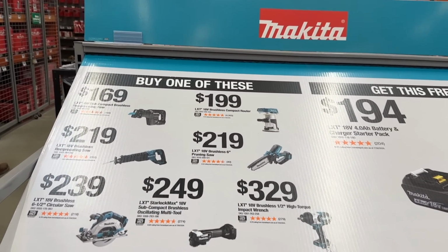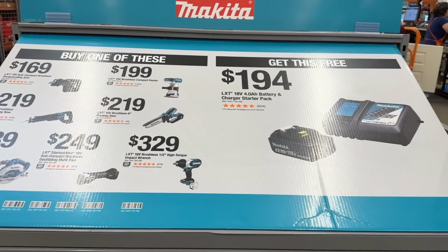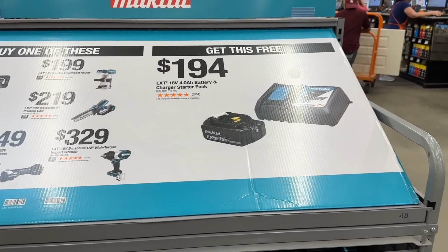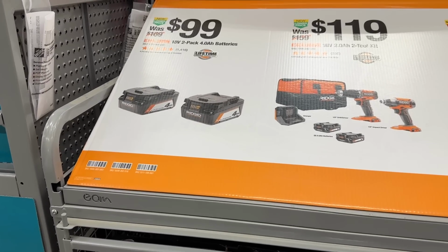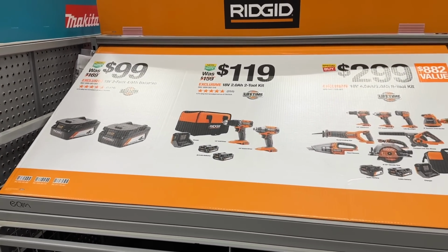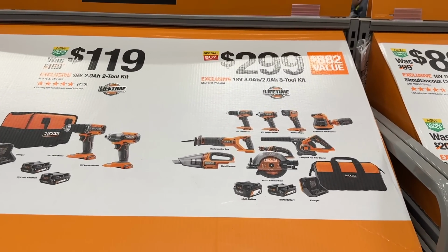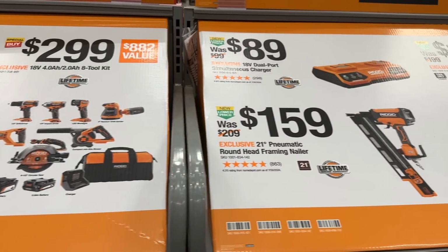We saw some of these on the board, but when you buy one of these, you get this battery here for free. So again, if you're in the Makita brand and want to grab some of these, you definitely can do that. Also, a few more Ridgid items. Have some batteries. Also, the combo kits. Large combo kit here as well. 300 bucks. It's a pretty good deal for all of those items.